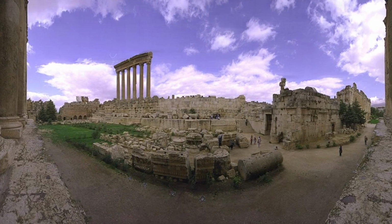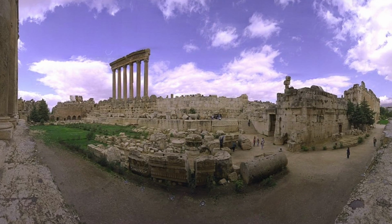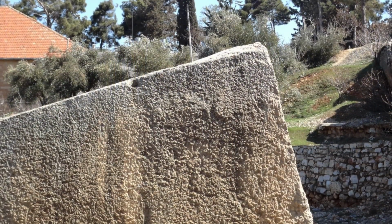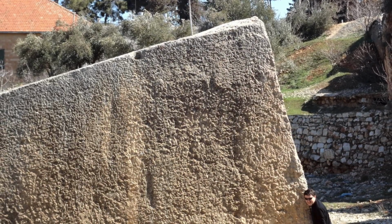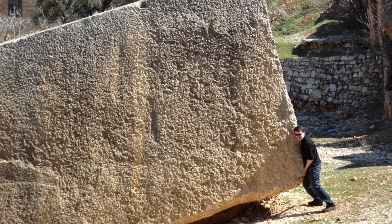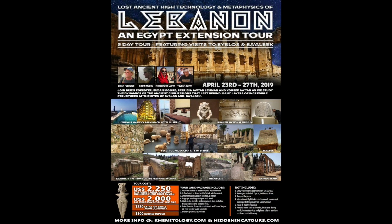So Baalbek is huge in scale, much bigger than most people realize, and we will be spending at least a full day there. Just look at the sense of scale in this photograph. So that's Lebanon tour, again in April of 2019.